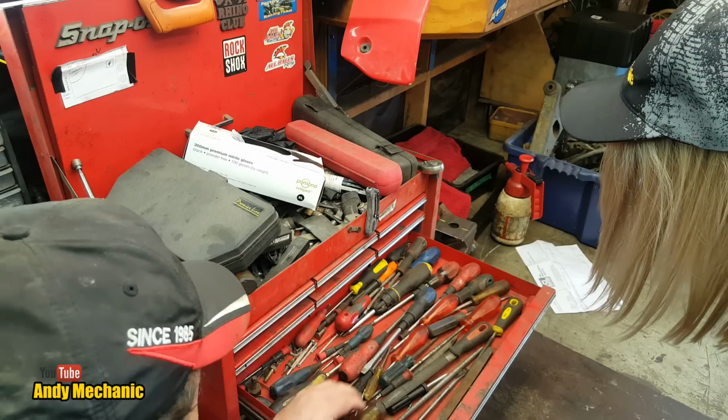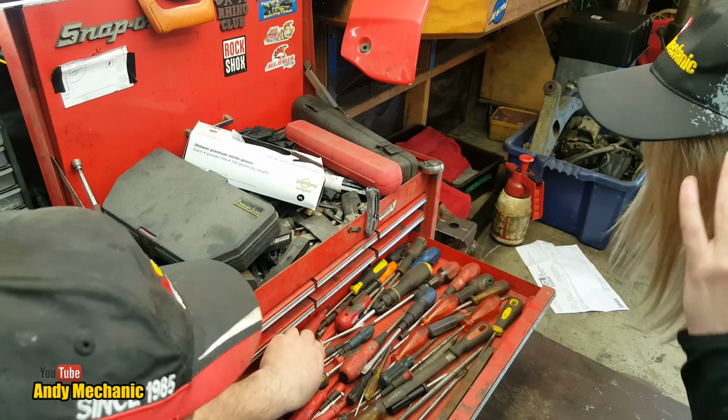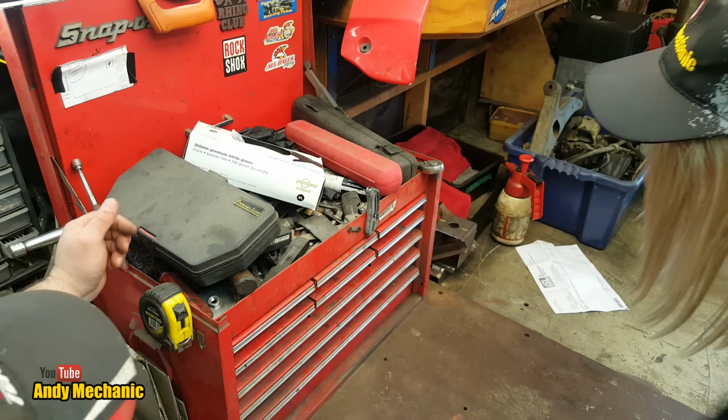Sam's mortified, aren't you, about the condition of my toolbox? It's not good at all. And the drawer never closes. Once you've been in, you can't get the drawer shut, but maybe we'll be lucky today. Right, there we go. Right, Sam, what's next?